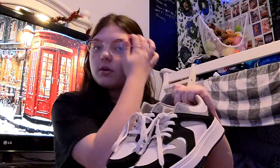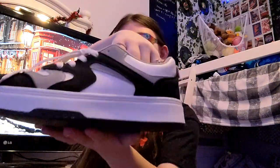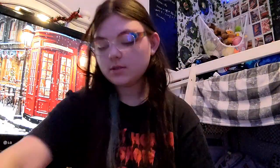But these are from Shein. They're cute. They're super cute. And they have like good-ish fabric or whatever you call it, but again it's Shein, so what do I expect? But they are comfortable, so I do like them, and I think these are like $20, so yeah.